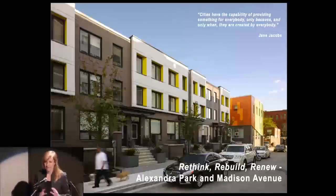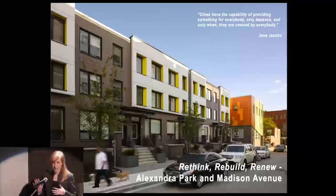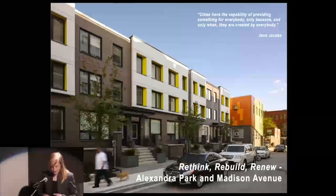I'm going to keep it simple, maybe a little short, but the projects that I'm going to be discussing highlight different scales of redevelopment. Alexandra Park is a redevelopment of an entire city block within the urban core of Toronto. And Madison Avenue, the second project, is one single building on an urban infill brownfield site along a rail corridor. What links these two projects is that they have affordable housing as a critical component of redevelopment. So the title of the presentation is Rethink, Rebuild, Renew.